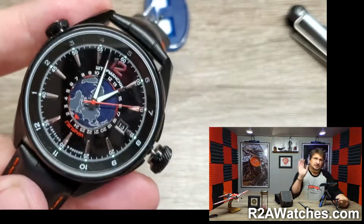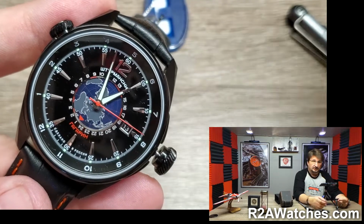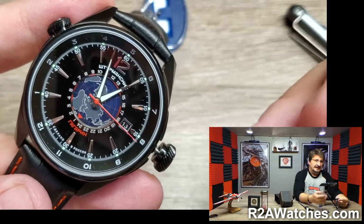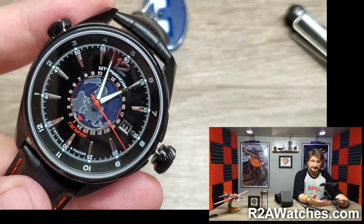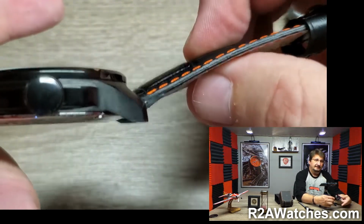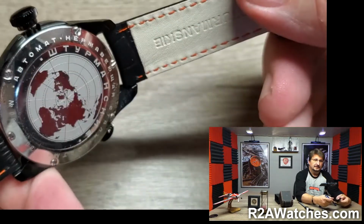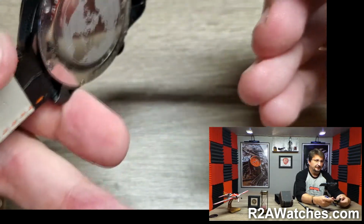All right. So let's get back to the watch itself. Let me tell you some of the other specs. 45 millimeters, as I mentioned earlier. It's about 13 millimeters thick. It has a mineral crystal, it's 10 ATM. It is a 21 millimeter strap, a heavy duty padded leather strap with matching contrast stitching.